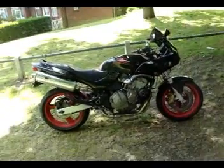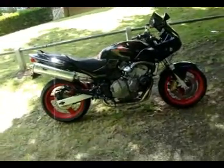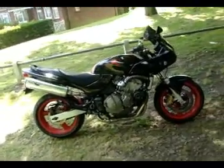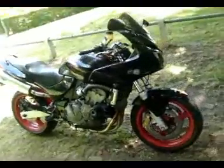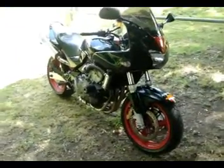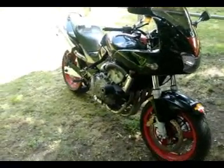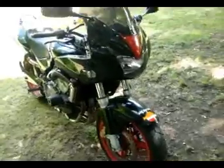Honda Hornet 600, 2001 plate, 28,000 miles. Let's get up close and personal. The previous owner had done a lot of work on it, and I'll try and remember it all as I go around it, pointing out the ups and any downs I can find.